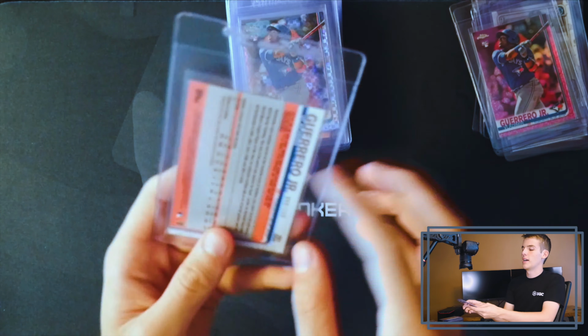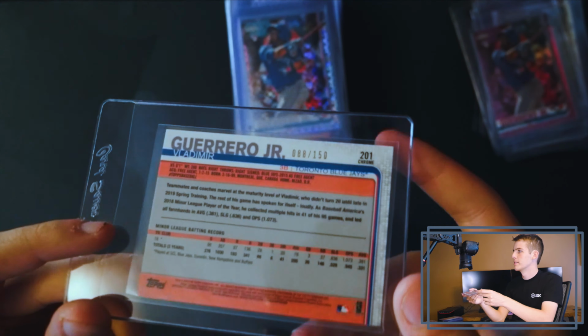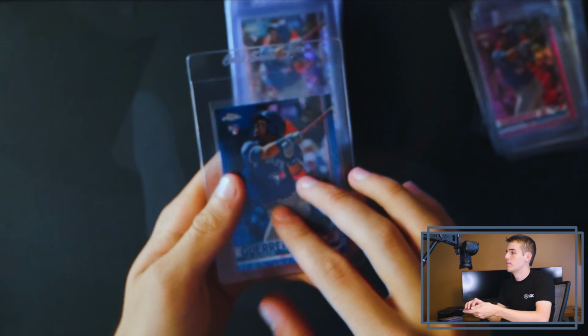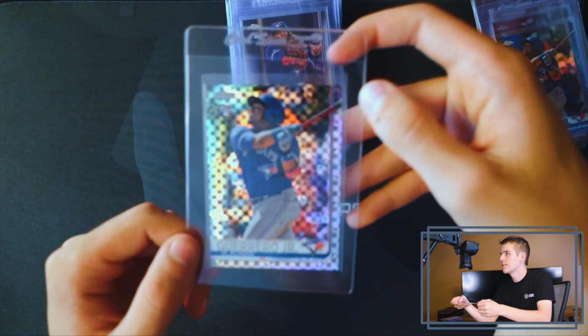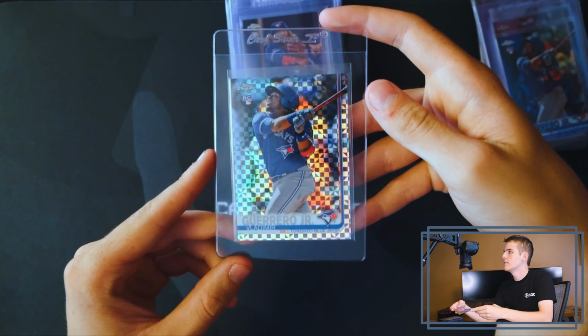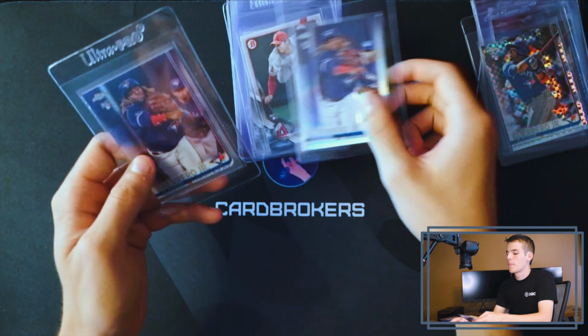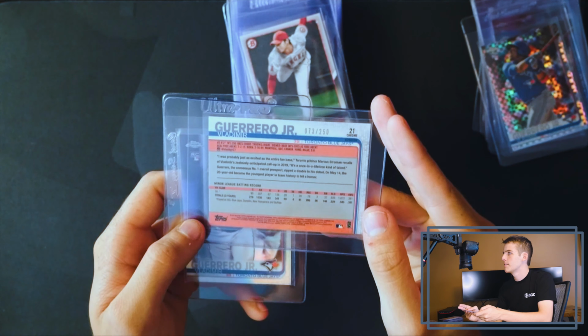This is a blue. I don't think this was going to 10 because of a surface scratch. Otherwise, this would be going to PSA. It's to 150. Blue color matched jersey. There's an X Factor. Sick card. I'll probably keep one of these. I love X Factors. Couple refractor Vladdies. These are numbered, I think. Yeah, to 250.